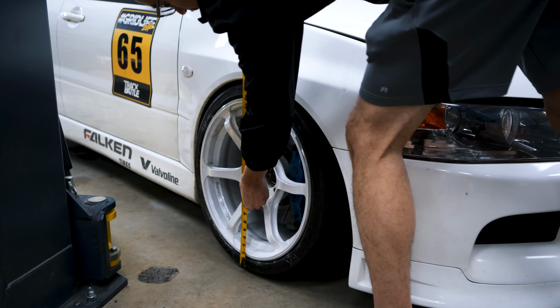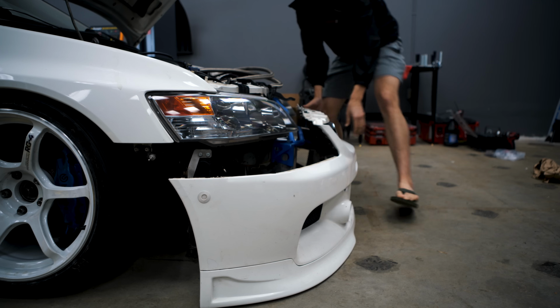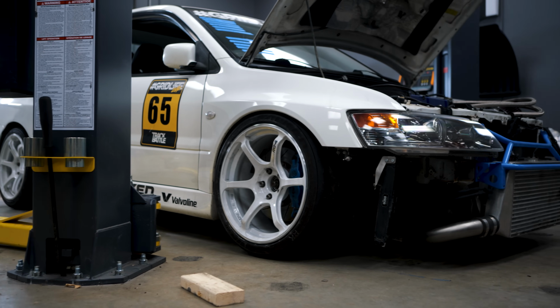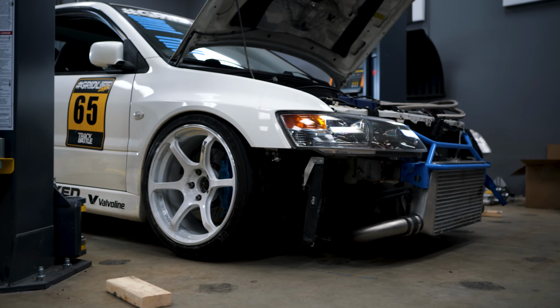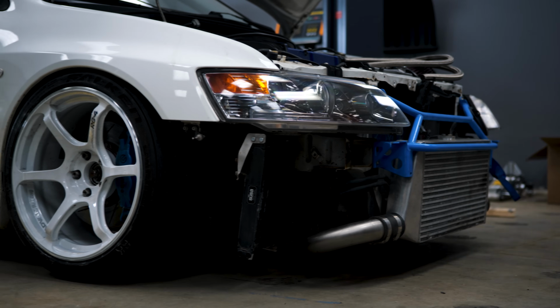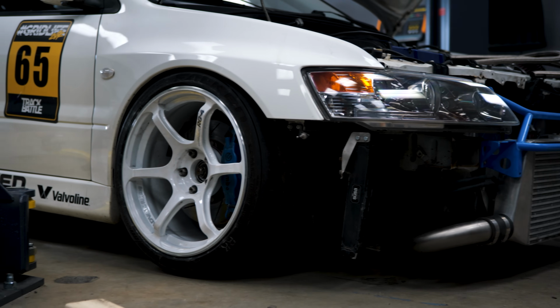Next, it was time to dial in ride height. With the new billet drop knuckles from SSB Designs, we're now able to run the car lower than ever before, while still retaining optimal suspension geometry. In fact, Dallas, the designer of the knuckles, essentially told me, slam the shit out of it.